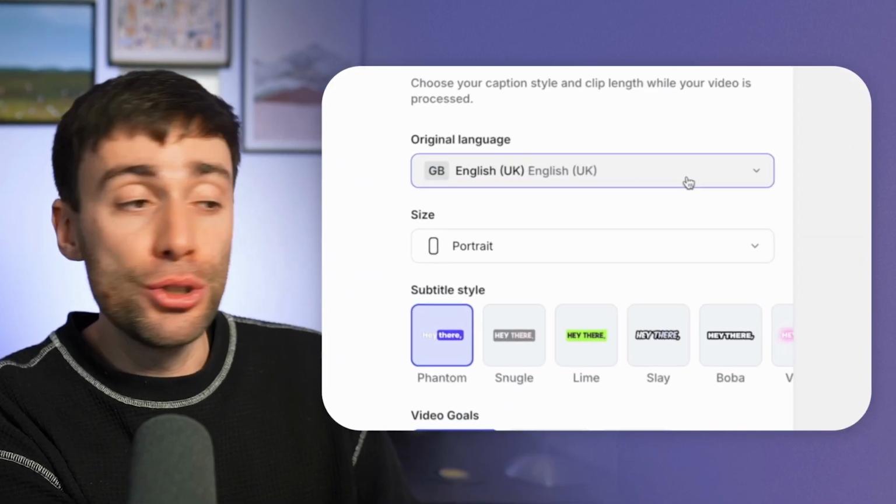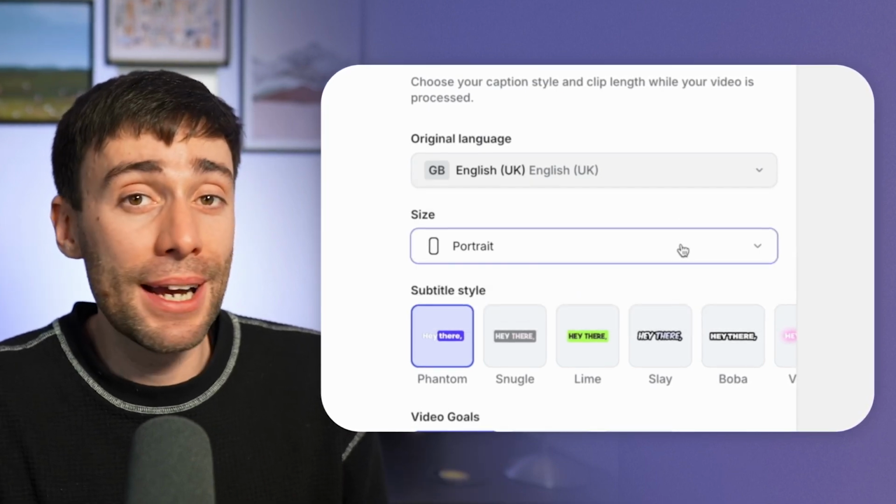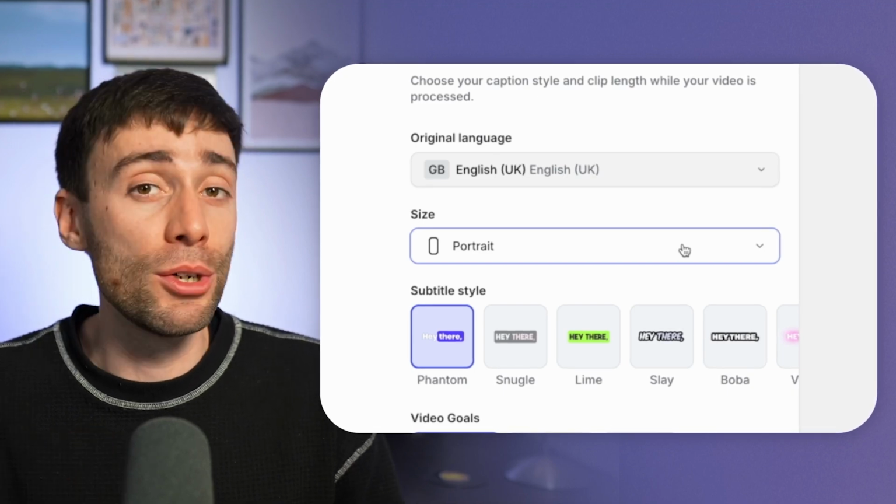You can choose from either horizontal or vertical videos. I'm going to select vertical because I recorded mine that way, and to be honest, vertical video these days is the most versatile to post across multiple different platforms.